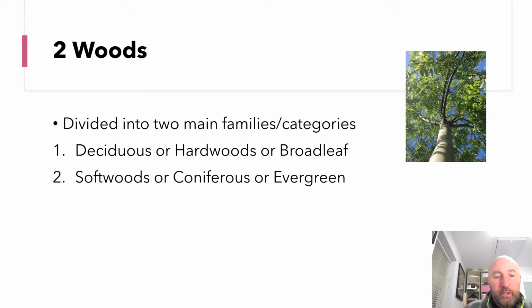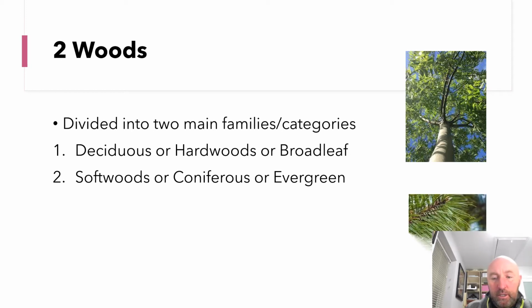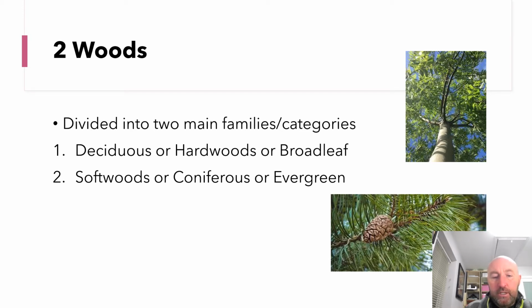And the other family then are called softwoods. They're also known as coniferous or evergreen, and they don't have leaves, they have needles and cones. So the name coniferous means that they have cones. So they're like Christmas trees, forestry trees, or the ones that don't lose their leaves. They don't all have needles because some of them, like palm trees and Lawson cypress, are not all needles, but they're green all year round, and they don't have leaves. So it's only the deciduous that have leaves.